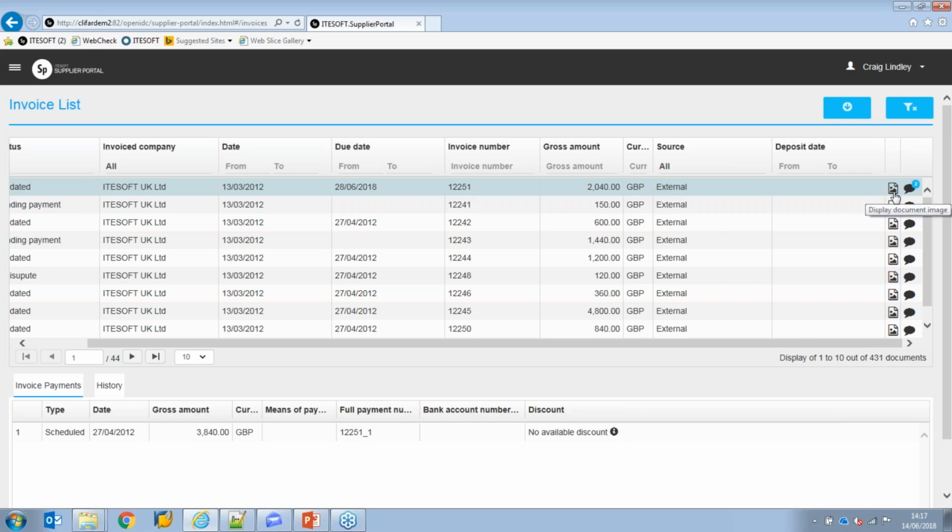One interesting thing is this display document image. The supplier themselves, if, for example, they have no idea what an invoice from a small company was for, can actually click. Okay, this is the first time I've viewed an invoice image today. Just bear with me.